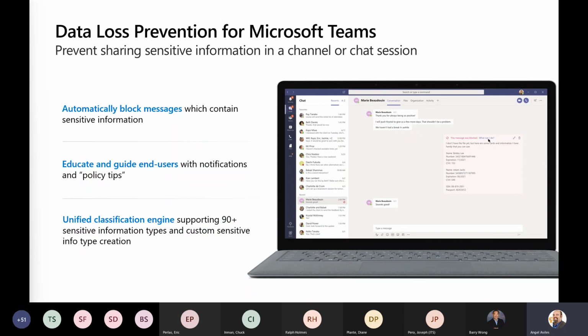It supports 90 different types of sensitive information types, and you can even create custom sensitive info types. So again, when we look at the way we layer the security within M365 by creating these sensitivity labels, which are assigned to policies, which are assigned to workloads within M365, including Teams, it really allows you to narrow down and target it in such a way that you're effectively blocking those key sensitive pieces of data that you don't want shared in the platform.